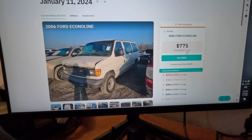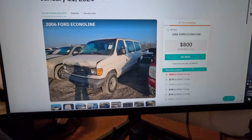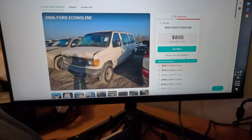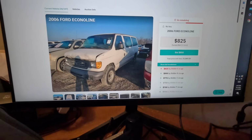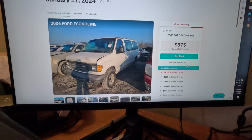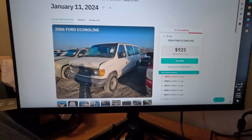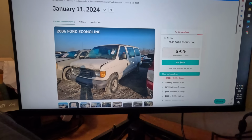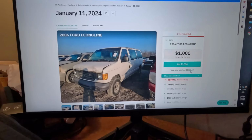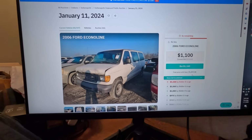Man, that sucker is going. It's going through the roof. Oh my gosh. Unbelievable. Why would people, what are you people doing? That's crazy. $1,000 for that. You can go to the government auction and get one just like it for less money. Wow. $1,100 with fees. That's nuts. It's still going, 925. What is wrong with these people? Who wants this old van for that kind of money? Granted, it's in good shape. $1,000. They must know something that I don't, and it's a Ford. Wow, that's $1,400 with fees.